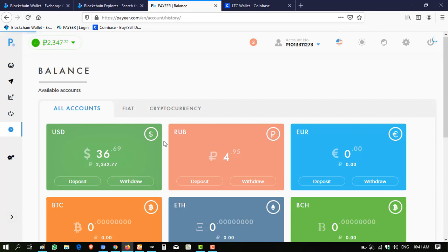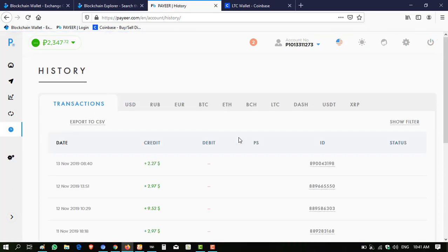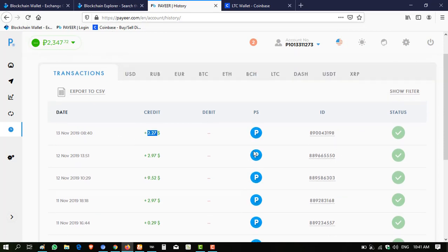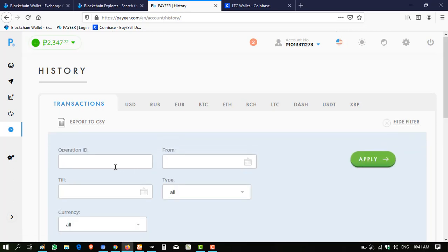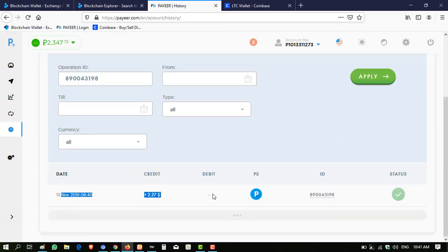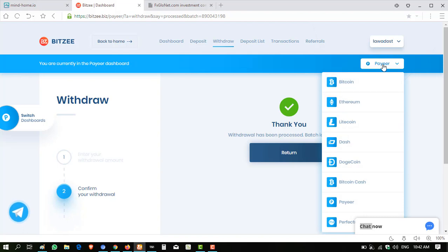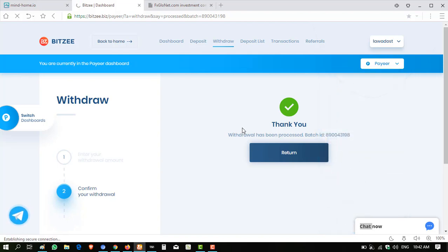So click on history. I will show you this in my history. This one, 2.27, and the batch ID is 3198. If you want to check this with the batch ID, paste the batch ID here in operation ID. Click on apply and you will see this amount in a single line. You can see 2.27, and the batch ID is 198. Okay, so this is also received by me. So all amounts are received by me except the Dogecoins, because I don't have a Dogecoin wallet.